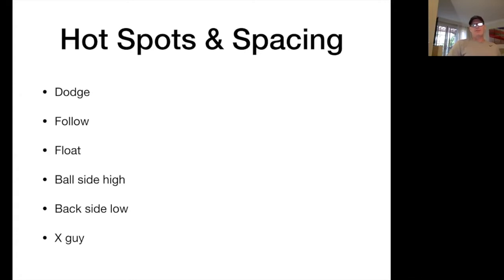And what's really interesting about this 1-4-1, and this is why so many offenses actually morph into a 1-4-1, even if you started in a 1-3-2 or a 2-1-3 or a Crease type of offense, it morphs into: there's a dodger, there's a follow, there's a float, there's a ball side high guy on the crease, there's a backside low that's kind of like the pinch, and then there's an X guy.